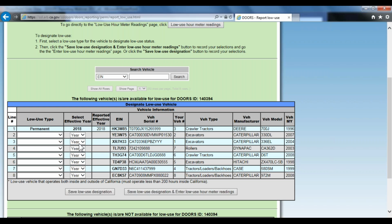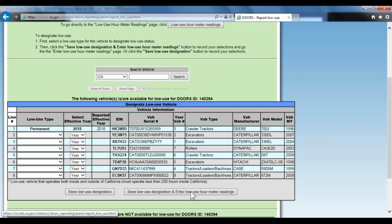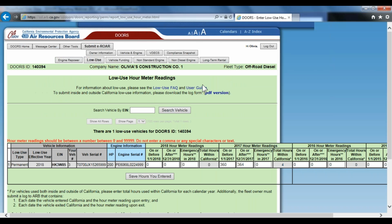All right. So now when I'm ready to report the hours during annual reporting season, which is January 1st to March 1st, I'm either going to click on the low use hour meters reading button right here, or I'm going to click on this button down here, Save Low Use Designation and enter low use hour meter reading. We'll just click on the first one, and you'll see that the vehicle that is listed as low use shows up here.